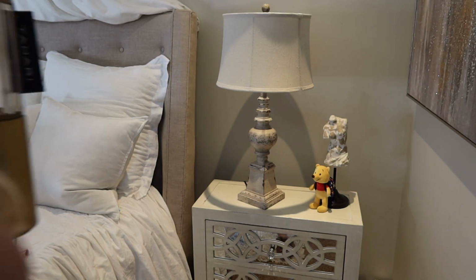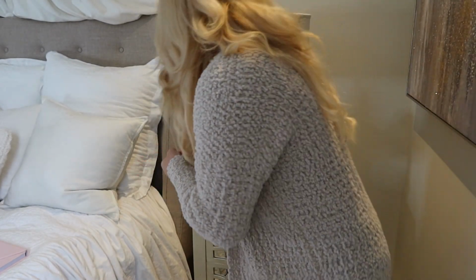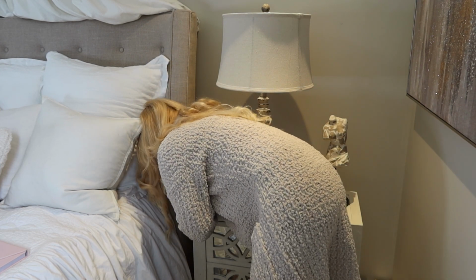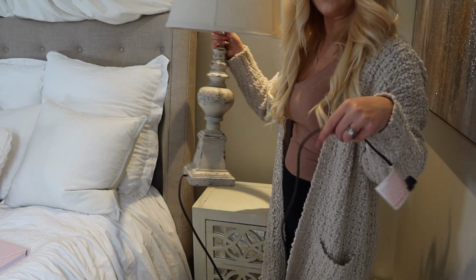I'll probably be in the way. I should probably take the old lamp down first. I don't think I can get my husband's down because he's got it plugged in behind the bed. I'm going to take this one down.